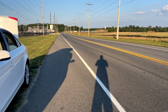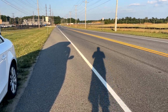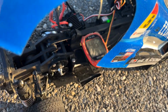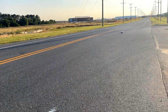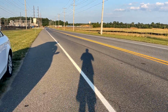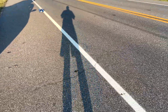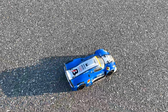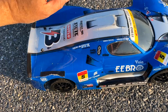It's a little twitchy. I don't think that was probably quite the full speed, but I'll try it again here in a minute. Only 46. There we go, full throttle, much straighter this time. This is definitely the most twitchy car I've ever driven. The key is just to slowly ease into the throttle, but that was definitely full speed on that second run.